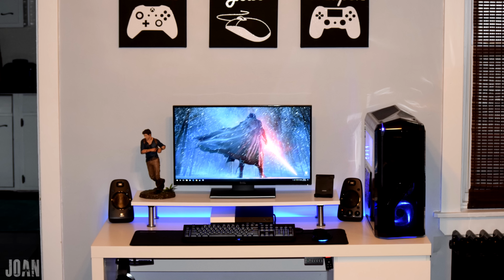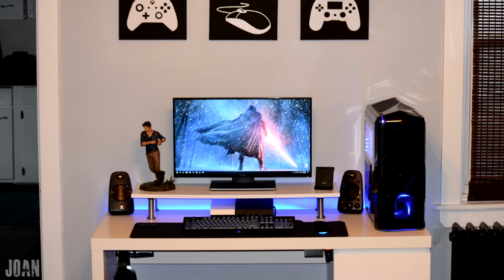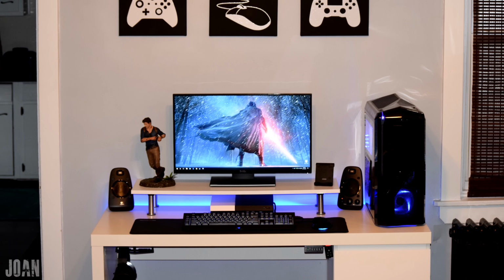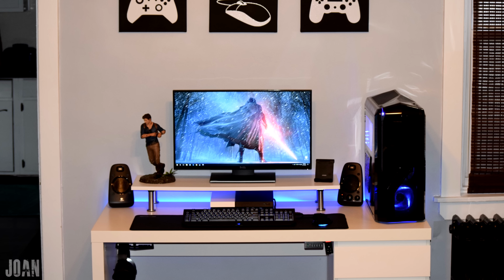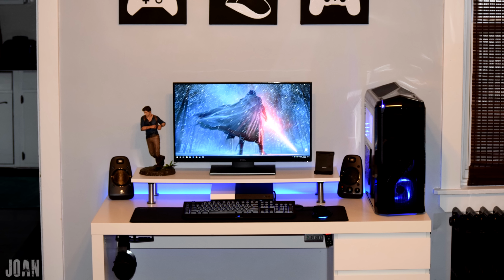One thing I do want to say is be careful with that heater being next to your PC. When you turn it on, it will affect the temperatures in your rig, so just keep an eye on the temps while gaming or doing work and make sure it doesn't get too hot in there. Overall, excellent work, and thank you, Joan, for entering.